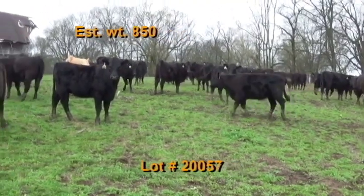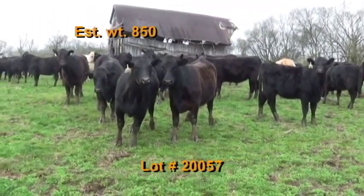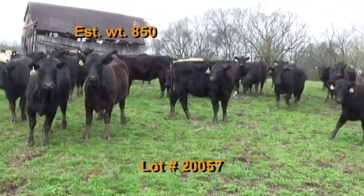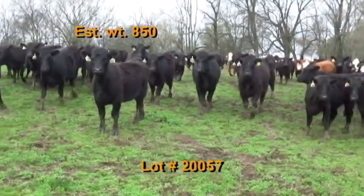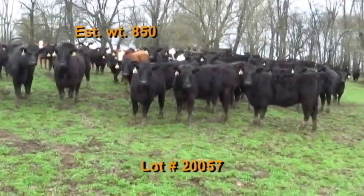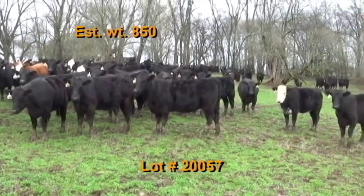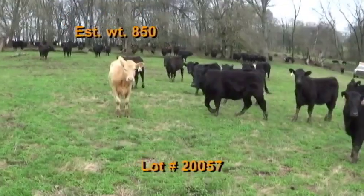Our next consignment is a consignment of heifers from Mr. John West here in Columbia, Tennessee. This set of heifers, there'll be 60 head of these heifers weighing 850 pounds. Good tight weight spread, 8 to 900 pounds. Graded 95% ones, 5% twos with a flesh score of 5. There'll be 95% black and black baldies, 5% red or Charolais cross. Also a few pink eye scars.